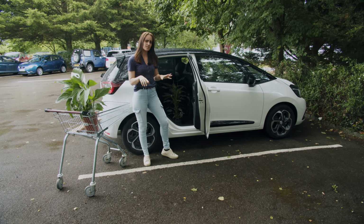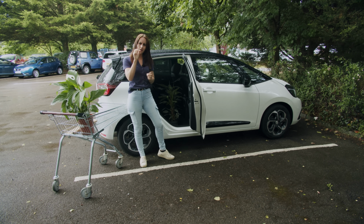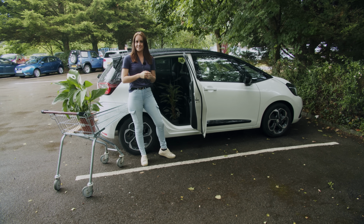This is the latest Honda Jazz, and we like it very much. But there's one thing in particular that makes it perfect. Let me explain.